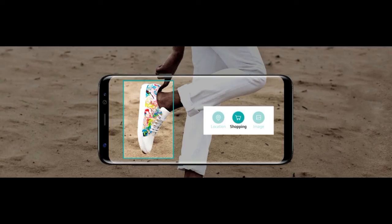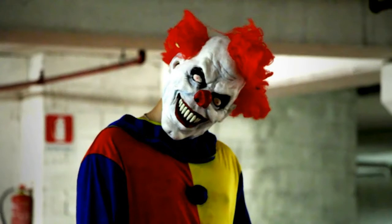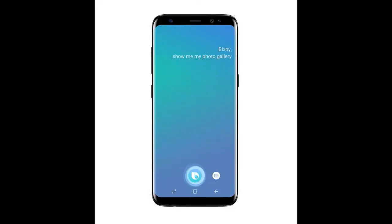First of all, couldn't they have come up with a better or cooler name? I mean, when I hear the word Bixby, the first thing that comes to mind is a carnival clown, and it's going to pop out on my screen at any time and scare the crap out of me.